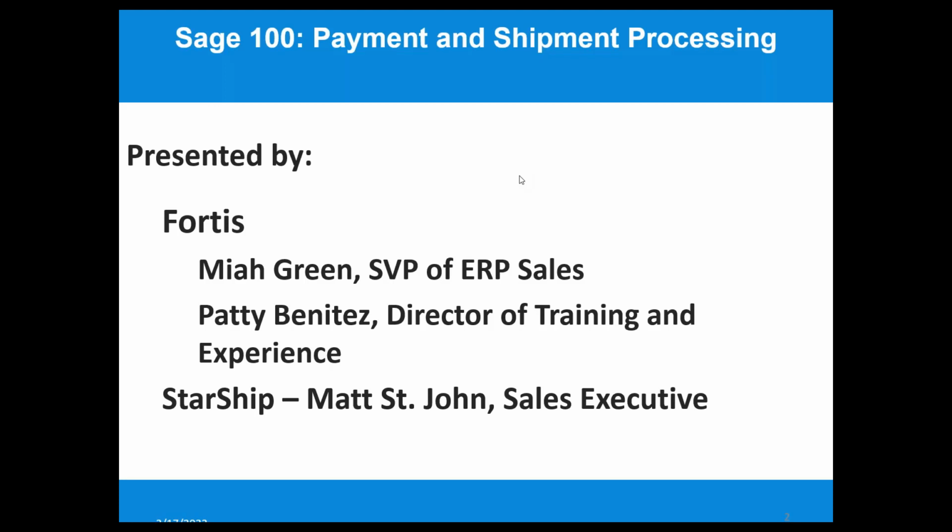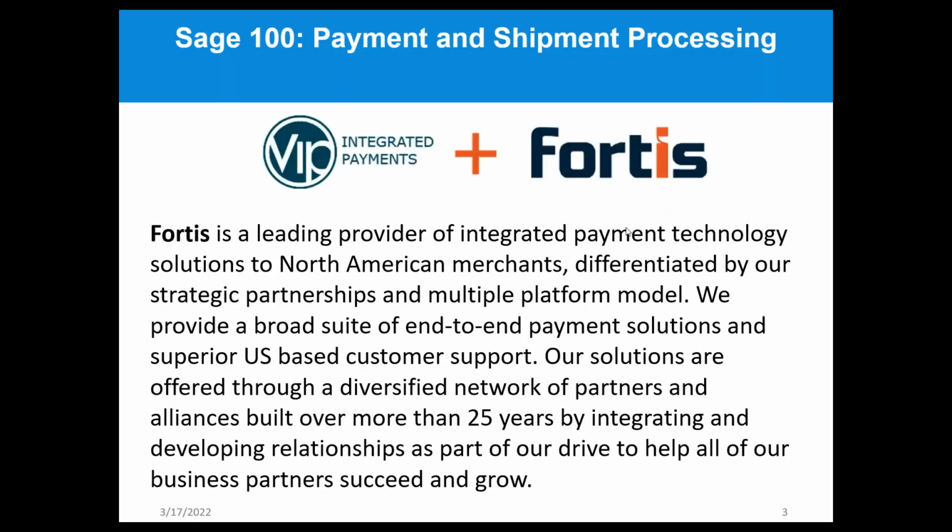And Matt St. John has been doing integrated shipping with Sage 100 for years. So he knows a lot about Starship and how to get the best carrier to fulfill the customer orders within Sage 100, along with the best shipping rates and all those rules that go along with shipments. So thank you two, for joining us today.